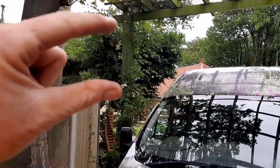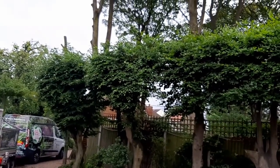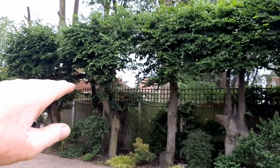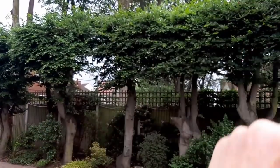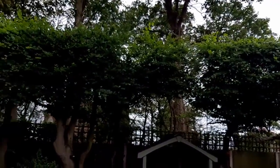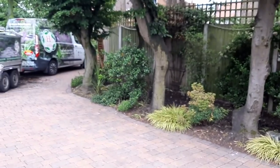is getting squared. There's probably a name for it and I should know it, but I don't, but I'll explain in a sec. So as you can see, they've already been topped by someone. So what we're going to do is just make sure that the lower branches are squared off and the top's obviously squared sides, so it will look like a block, which is, I do like that. So that's the job for today as well. So we'll do that. And then obviously just pruning underneath, getting everything smart. I mean, it's certainly not a jungle. So let's see how we get on with that.